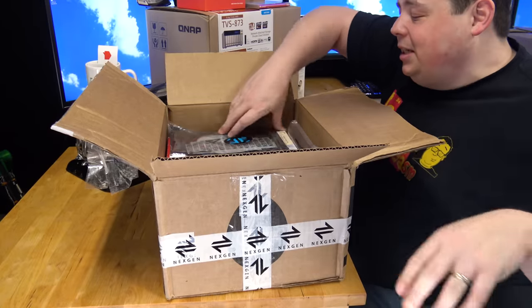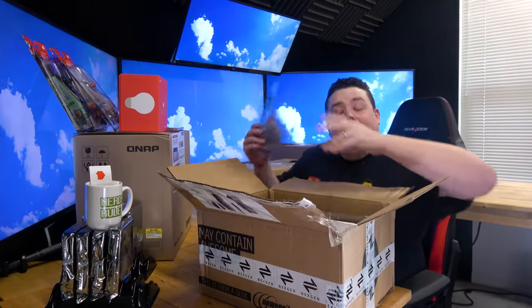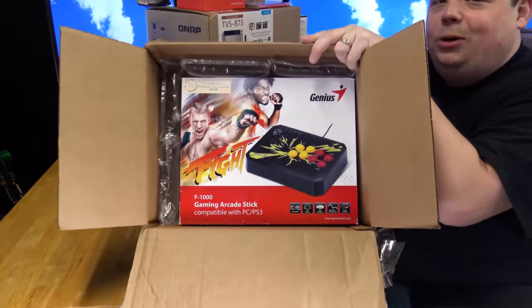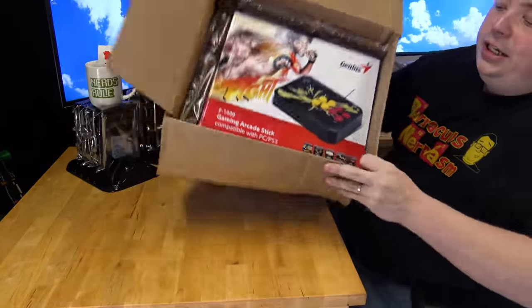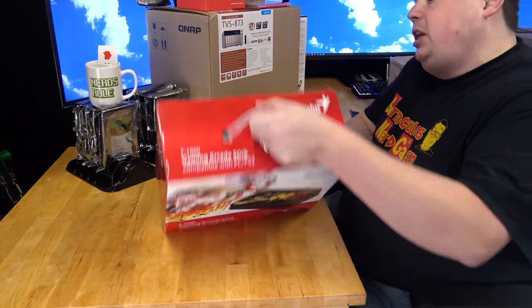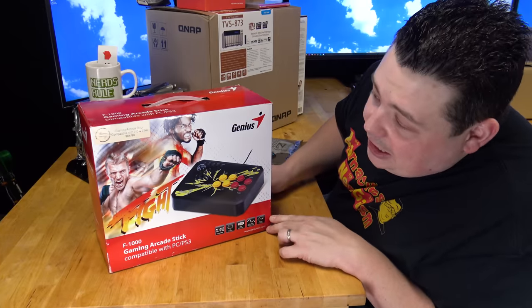Oh, I know what this is! I know what this is! NexGen Computers! This would be Travis Jank sent me this. Check this out, guys. How cool is that? Oh my gosh, he posted on Facebook a little while ago that he found this and he wanted to just give it to somebody and I said, I'll take it. And he's not local to me, so he actually paid to ship this to me.